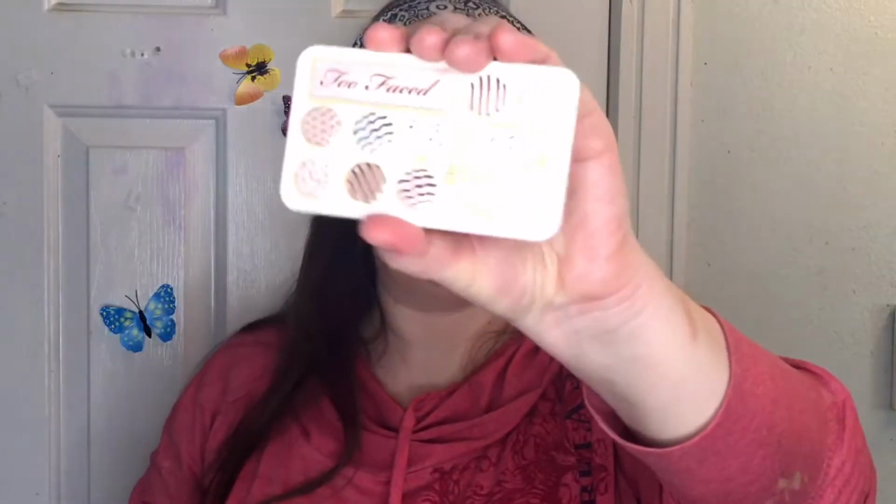So this is a super pretty palette. As you can see, I use dang near every shade in here. It's not hard to do. There's not many in there. It looks really pretty. It's really easy to work with. There was no fallout. It just looks gorgeous. If you can find it, it's definitely worth picking up if you like neutral looks.